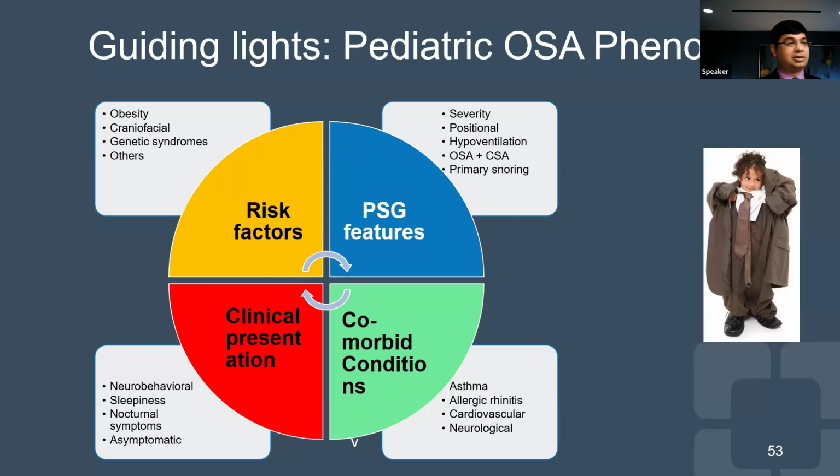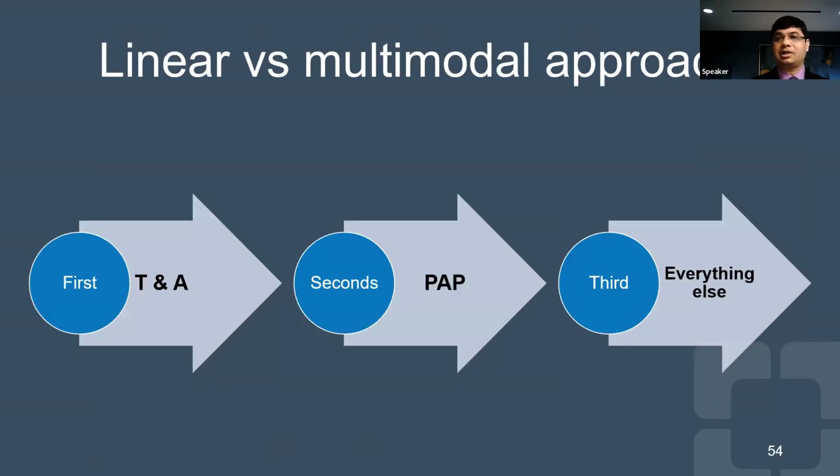Okay. You want to get the PSG on those to figure out what degree of sleep apnea they have and what other abnormalities they may have. And what other comorbid conditions they have, such as asthma, allergic rhinitis, or any other cardiovascular or neurological condition. That's going to help you pretty much decide where to go. Group 1, most likely without risk factors, the AAP guideline still stands true, which is adenotonsillectomy. Group 2, however, this is my strongest opinion, is where we should go.